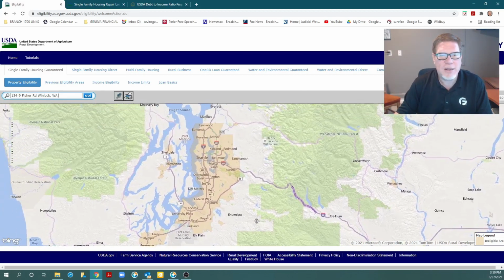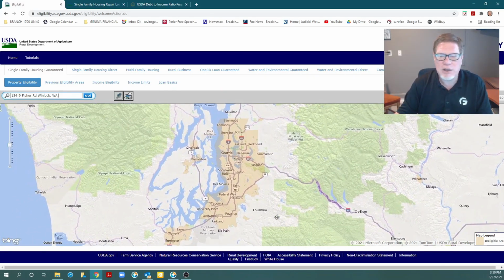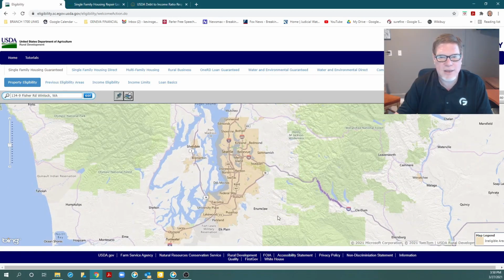Because they're not in the areas colored orange, they're eligible for USDA. Anything in those areas is not eligible. You can come in here and put in a specific address, or you could just do like I did and look throughout the state. In the end, you want to put in a specific address because you might be right on the edge of being eligible or not eligible. So that's one of the tools you can use to determine whether or not you're eligible.